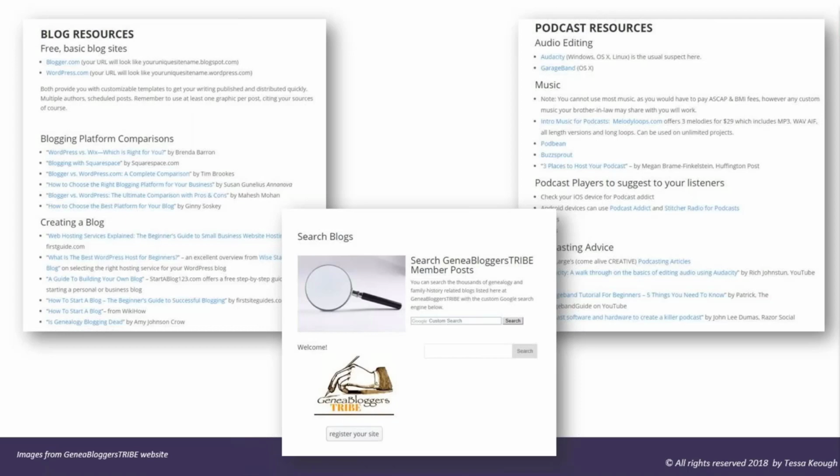Now, if you're looking for blogs on certain topics or places, they've organized and categorized the blogs for your use, and that search feature that's shown there in the center will help you narrow the list. If you're thinking of starting a blog or a podcast, their resource pages give you lots of help to get started.